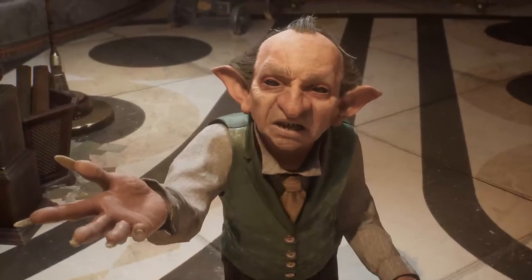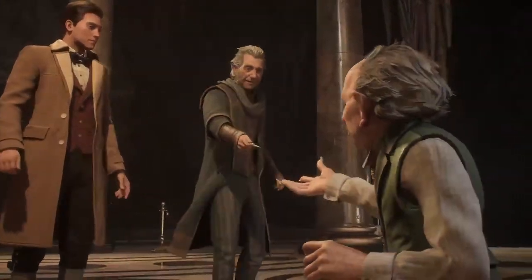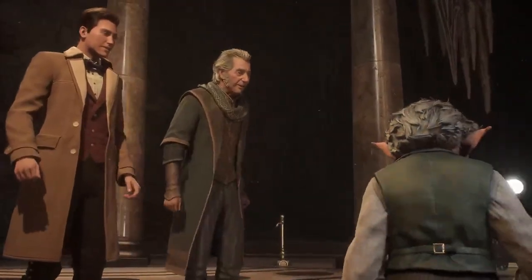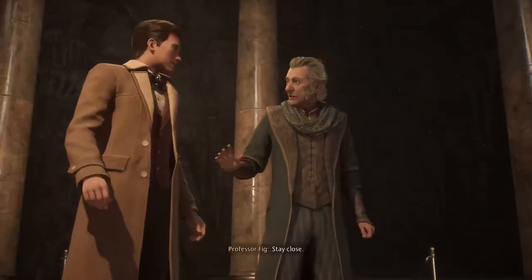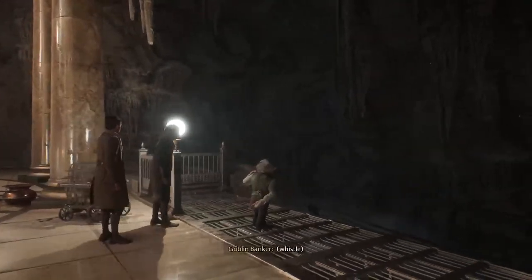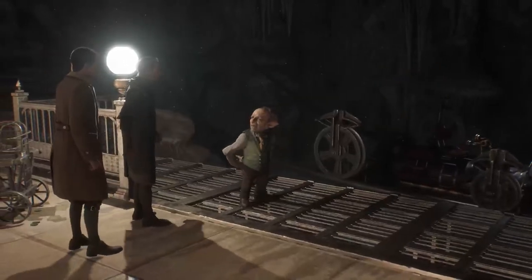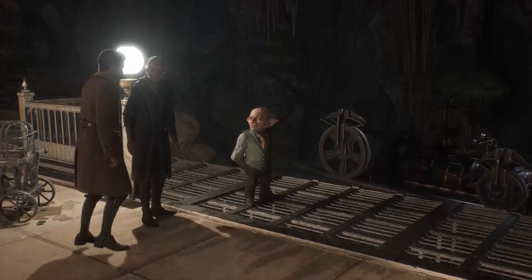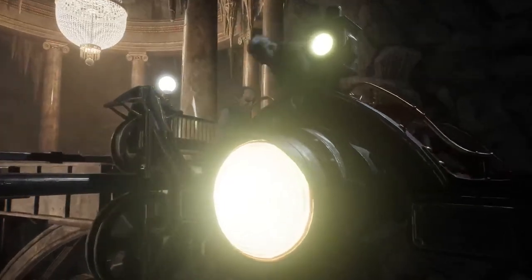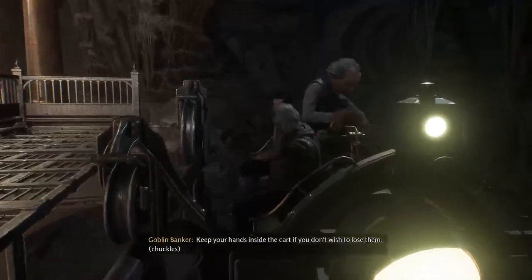The key? Your wife's portkey. Oh, yes, of course. This way, then. Stay close. After you. Keep your hands inside the cart if you don't wish to lose them.